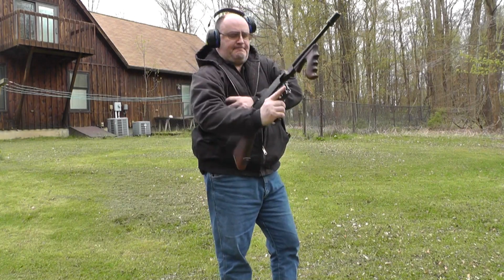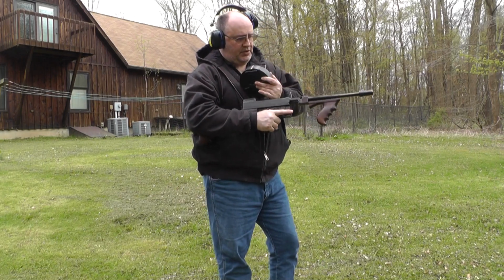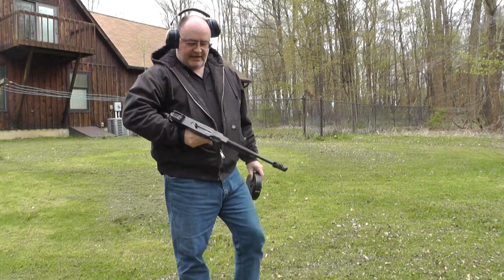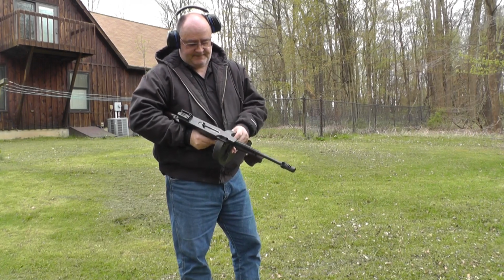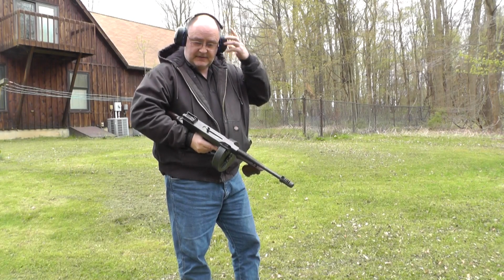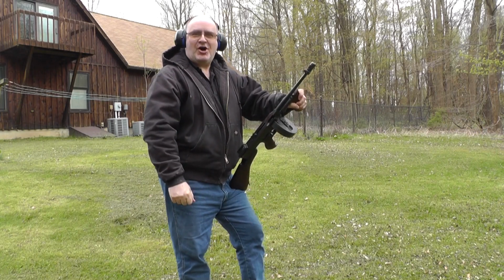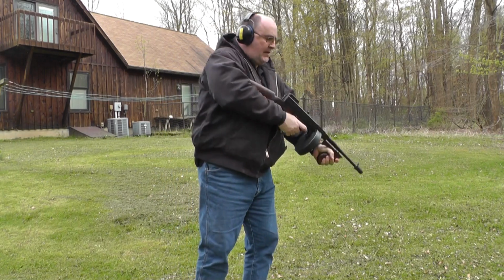This 28, which I forgot to mention in the original part of the video, has a 21 actuator in it, so it runs pretty fast. When you load a 28 Thompson or a 21, you always load from the left side. Safety's already off. As I said in Black Hawk Down, this is my safety. Alright, let's burst this drum off.